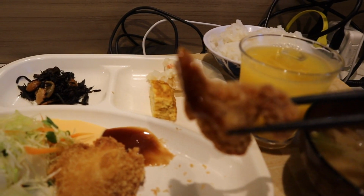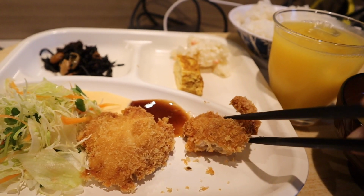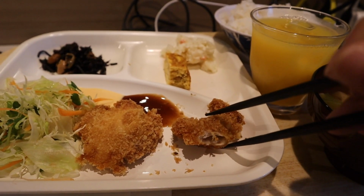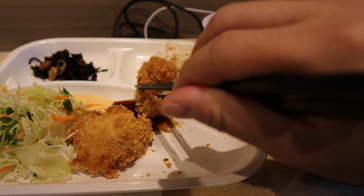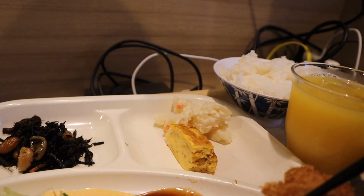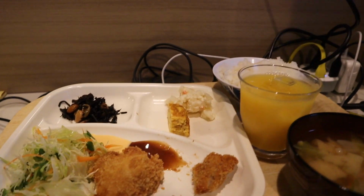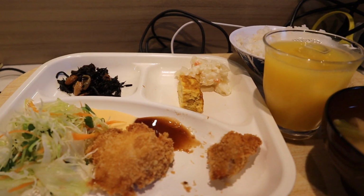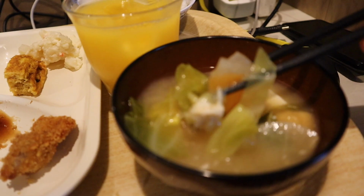And then we have katsu, chicken katsu maybe. Gotta be chicken katsu. And this is fresh. The panko, the breadcrumb, it's super duper crunchy. It's unbelievable. Wow. Perfectly fried. Crunchy. Mmm. Miso soup has a lot of ingredients. Amazing.